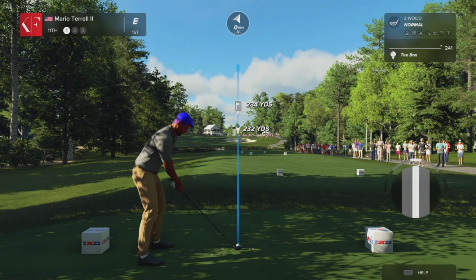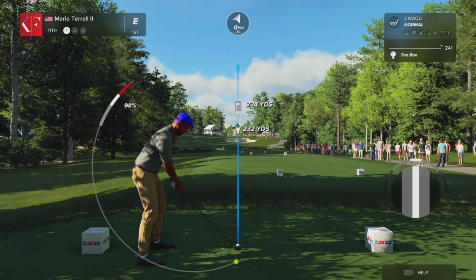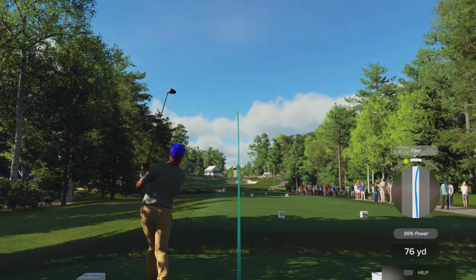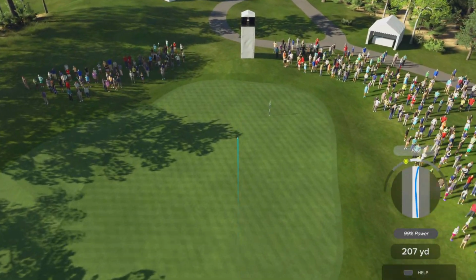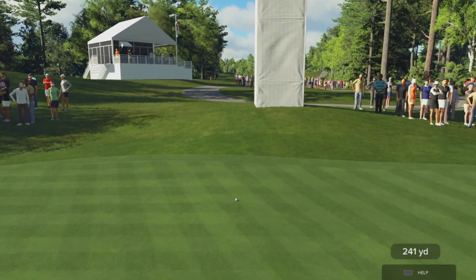Teeing off here at the 11th. Par 3 measures 231 yards from the back. A very difficult test indeed. A long green that is unforgiving as it slopes from back to front quite severely. Birdies are hard to come by, as pars can be as well.